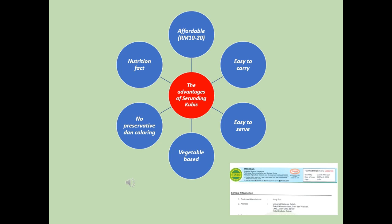So why is serunding kubis a good product? We can see that the advantages of serunding kubis are affordable, easy to carry, easy to serve, vegetable-based, and have no preservatives and colorings added. Serunding kubis has also been tested in the laboratory in terms of nutrition facts to make sure it is safe to be consumed.